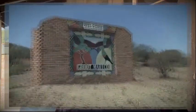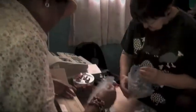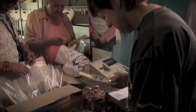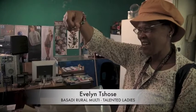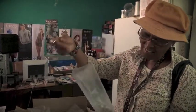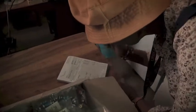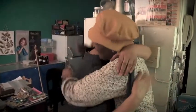In October 2013, Evelyn from the Basadi Rural Multi-Talented Ladies took their first stock to Pandora's craft shop in Groot Mariku. See this one, I feel proud to do something like this. Signing her first invoice brought to fruition a process that started several months ago, celebrating the sustainability of skills she has gained throughout the workshops.